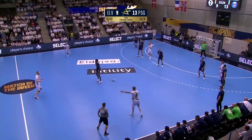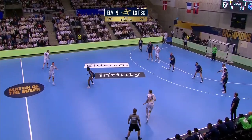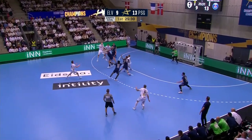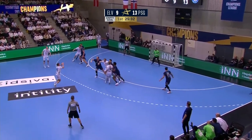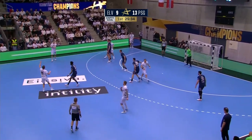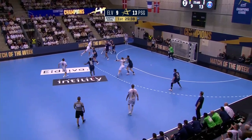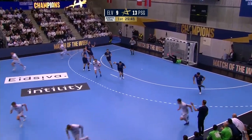And with Mikkel Hansen no longer in the squad, and unlikely to be seen again this season, his replacement at the moment looks like Kamil Shipshak. Grundahl. Johansson lays it back in. Johansson looking for some space to run into, and that's what he can do when he has it.